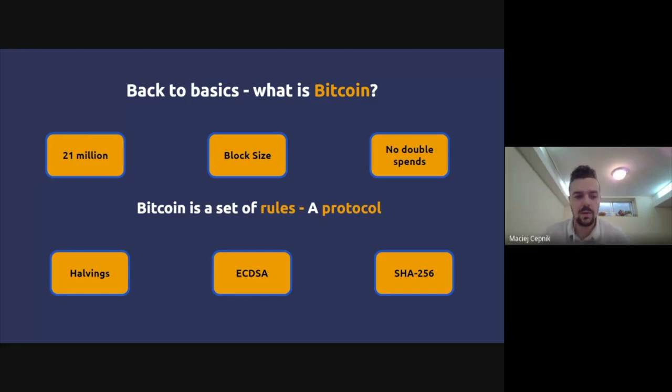You also have the halvings, which specify how Bitcoins are issued during the protocol's lifetime. It is estimated that the last Bitcoin is going to be mined in 2140, so we still have a pretty long way to go. All these rules make Bitcoin, right? There are tons of them, really technical, so these are the ones understandable by people who are not technical. Basically, Bitcoin is a set of rules, a protocol. People have to follow these rules in order to participate inside the protocol.